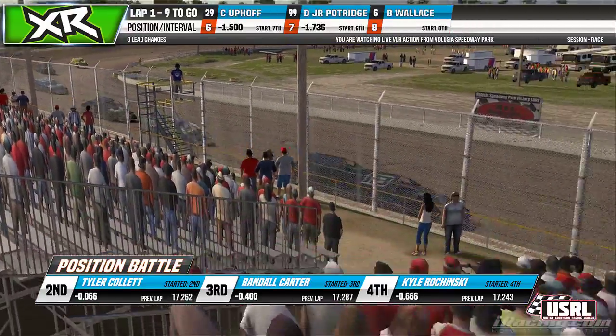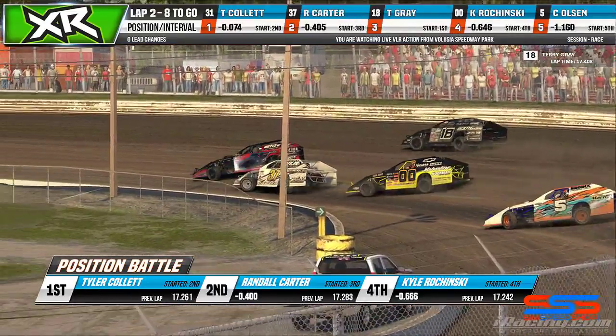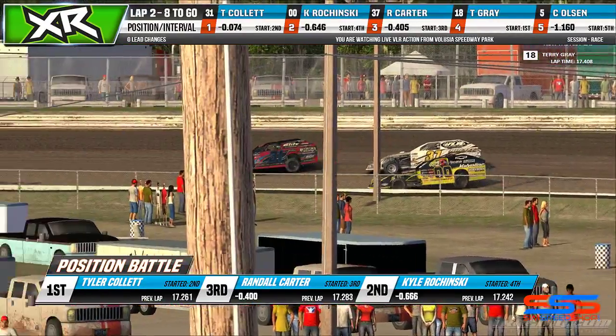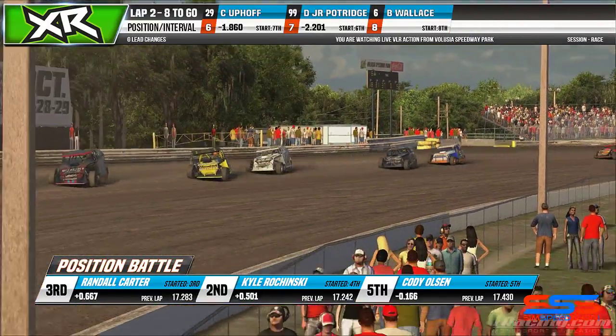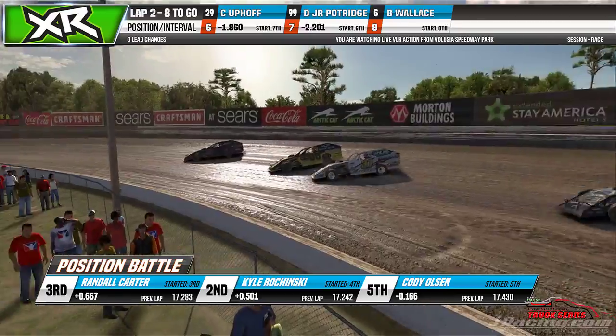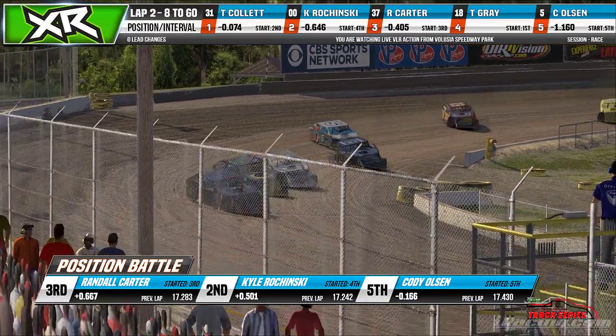Yeah, again, these cars, the inside line is a little quicker than the outside, and they get together there in the corner, and it looks like now Randall Carter is going to take a peek to the inside there. But now from 4th up to the 2nd spot, that is Kyle Rachinsky. So Rachinsky is now up to 2nd as Randall Carter, I believe that is, looks back to the inside off 4.